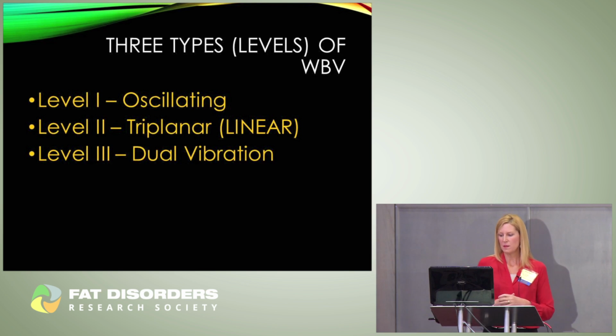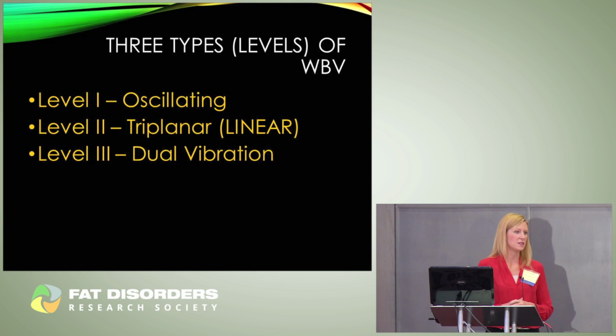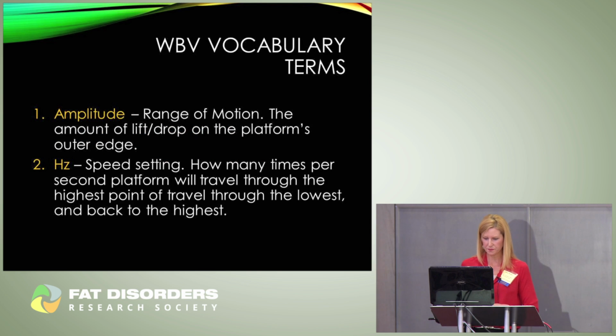There are actually 4 types, but we're going to talk about 3 types of whole body vibration today. Level 1 is referred to as oscillating. Level 2 is referred to as triplanar or linear. It's the same thing. And level 3 is dual vibration. And I'm going to explain each of those.